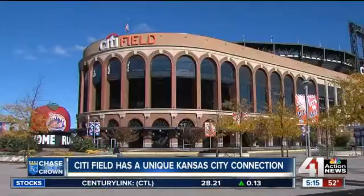Walk through the iconic arches of Citi Field, and you can taste the Big Apple. New York Mets are going to win tonight.